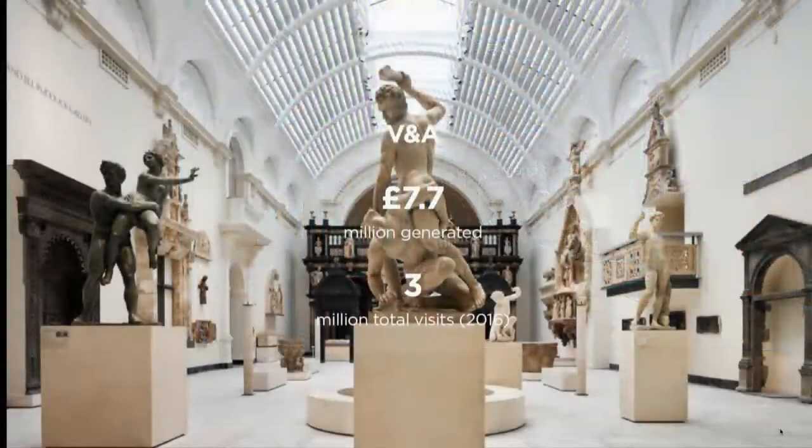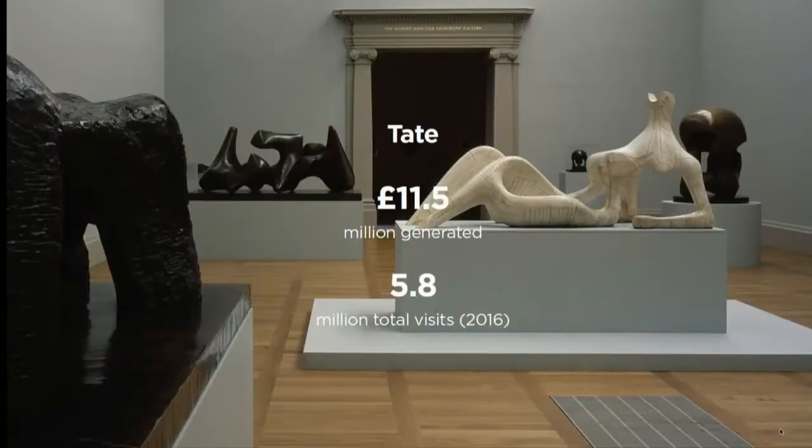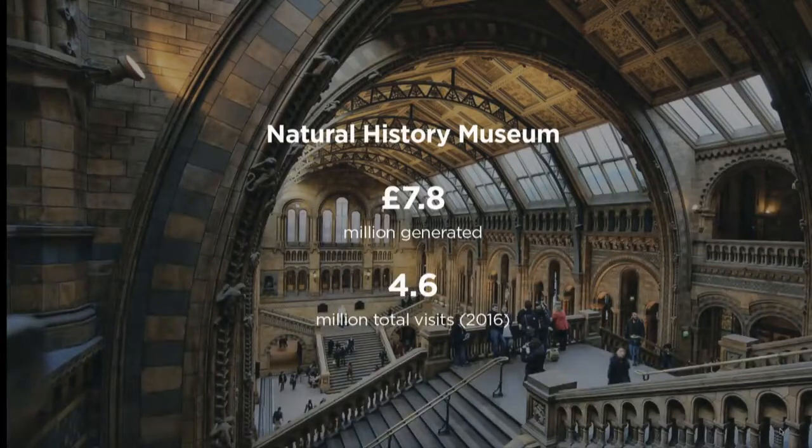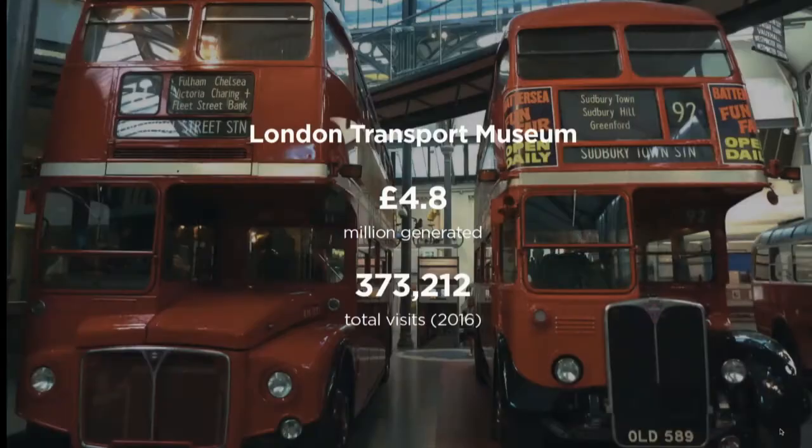Let me give you some ideas. Sorry, I should have changed this to euros, but I can't remember the exchange rate at the moment, but I know for the UK it's terrible. £7.7 million for the V&A. Tate at £11.5 million, just in retail. Natural History Museum, 7.8. 6.2 for the National Gallery. 4.8 million for London Transport Museum.